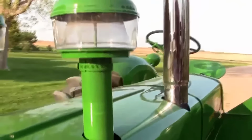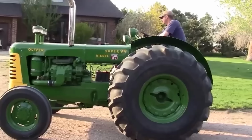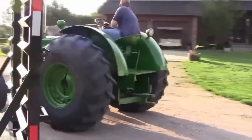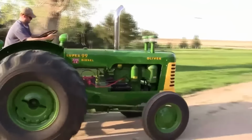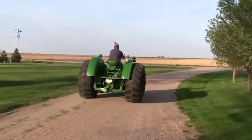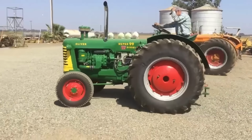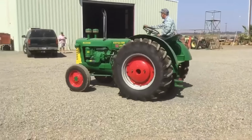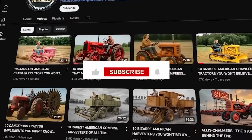Modern collectors prize these tractors for their uniqueness and that unmistakable sound. Restored examples command $20,000 to $30,000, with exceptional units bringing more. Finding parts for the GM diesel requires creativity and connections in the marine and industrial engine communities. The Super 99 GM proved that agricultural innovation could come from unexpected sources, even if farmers weren't quite ready to embrace it.